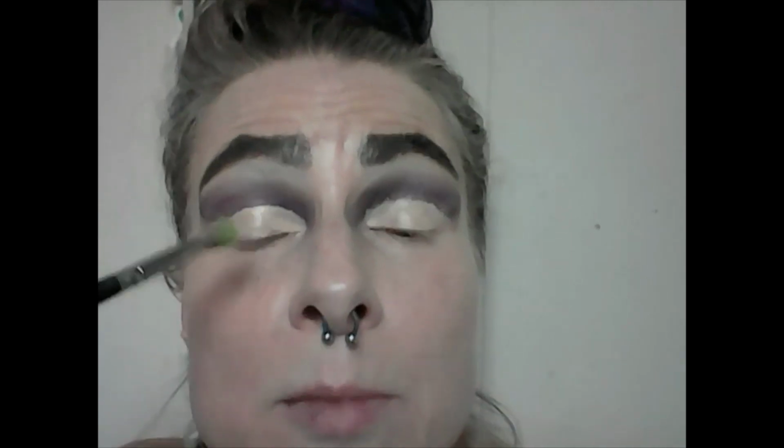So I'm going to use another one of those BH Cosmetics number 17s. And I'm going to start off with the lighter color. This is like a lime green metallic. And I'm going to see if I can get a decent color payoff without getting it wet. I'm being a little rougher than I should be with brushes like this. Let's get up close to back here. And I'm going to try using this as a mirror.